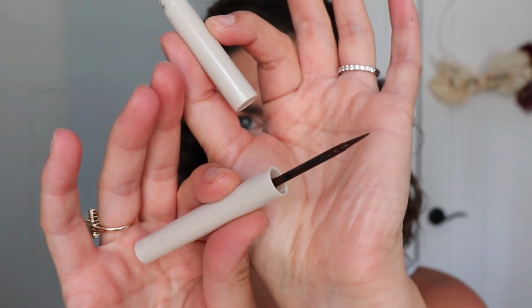I might put some eyeliner. I think I'm going to use an eyeliner by Byredo. This is in the Practical Brown shade. And I haven't used it a lot, so I'm excited to see how it looks with this. Let's put this on.